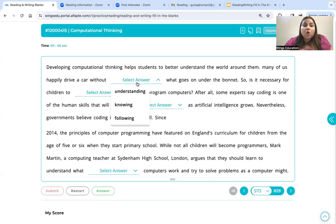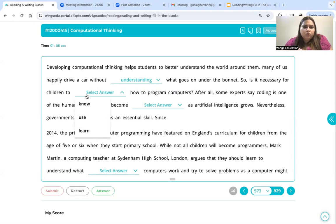That was a direct guess. Trust me. Okay, so it is necessary for children to dash how to program computers. Necessary for children to, with the "to" we use the first form of the verb. That's my grammar. So to dash how to program computers, to learn. Normally children in school, they learn things, right? Or to study. Let's see. To know how to program computers, or to learn. I'll go with learn so far.